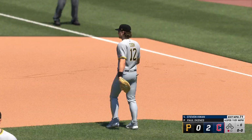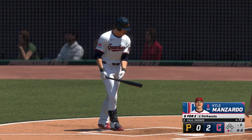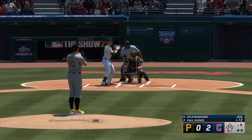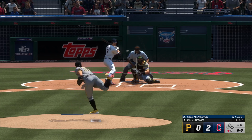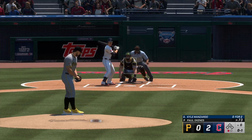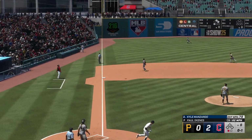Up next for the Guardians, designated hitter, Kyle Manzardo. Went down looking on 3 pitches last time. Let's see if he can be a little more aggressive right here. And immediately pumps in a strike to the left-handed hitter. He's pitching well, but not throwing a ton of first pitch strikes. Usually doesn't work out for success, but you can never predict baseball.